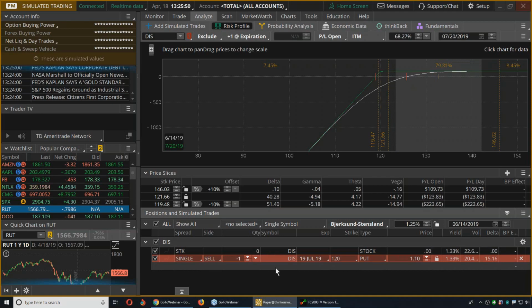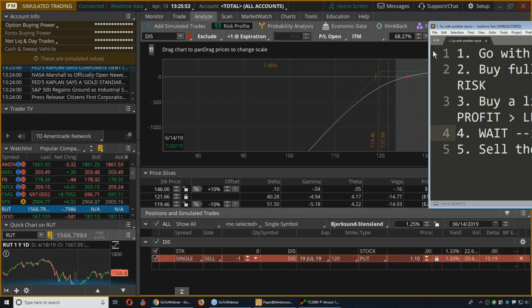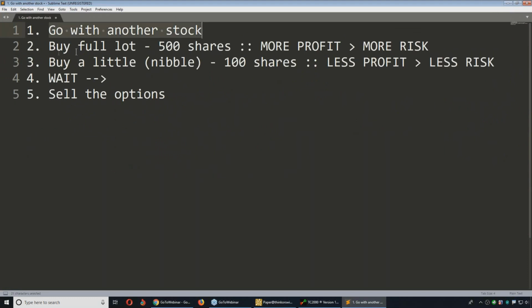And that's really what you're trying to do. With all-time highs, if you're just trading basic stock, you could either go with another stock, or you could buy a full lot, which allows you to have more profit, but of course more risk. You could buy a little, or nibble, which means maybe a half, a quarter, a third of your position. You make less profit, but then of course you have less risk, which is recommended from my point of view if you're just new and getting started. Of course you could wait, but if you still want to make some money while waiting, you could sell option premiums. But of course, there are some brokerage requirements there, a $2,500 limit or so, depending on the broker. And of course, you've got to understand what you're doing.